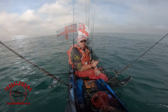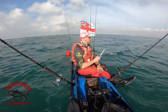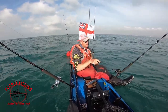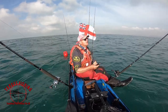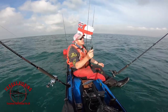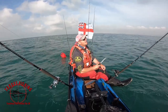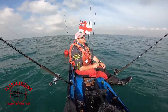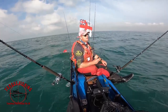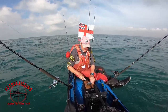So we're now anchored up on the wreck after just catching a few pout on that. I've just gone up tide and just drifted back, catching a few mackerel. I've got one live on this rod. So the wreck's probably 50 yards down that way, so he'll just be swimming just west of the wreck, and hopefully something will pick it up. I mean, it seems like there's a hell of a lot of fish on the sounder, but I think a lot of them are pout and probably bait fish, which the mackerel are going for.